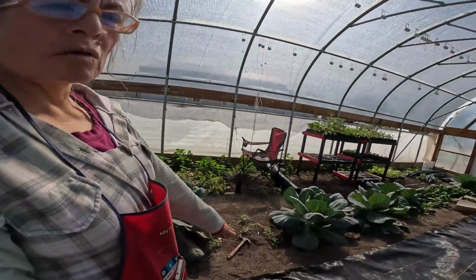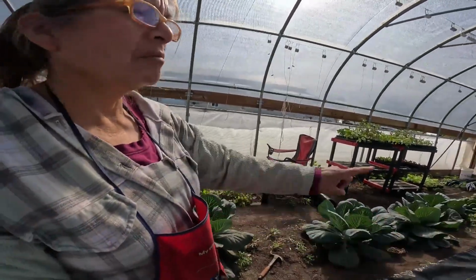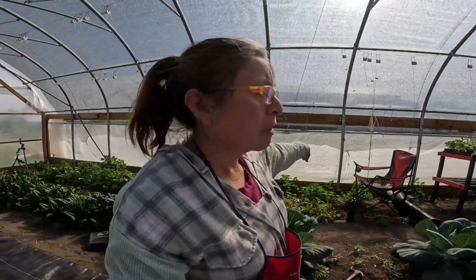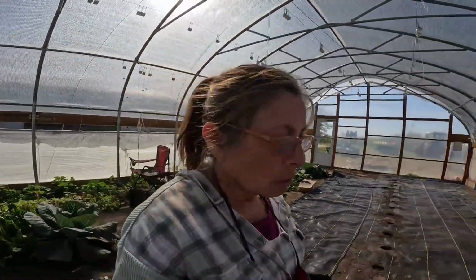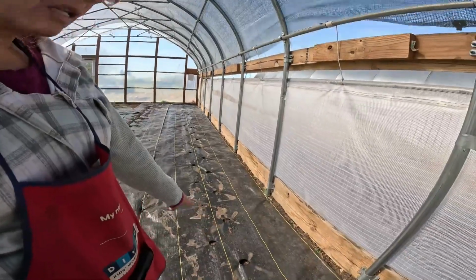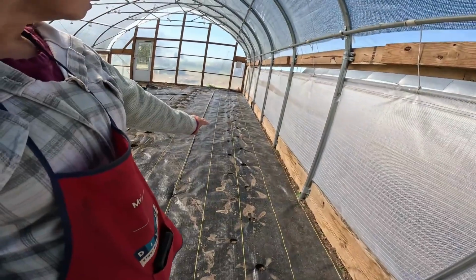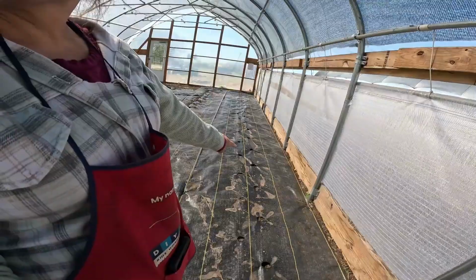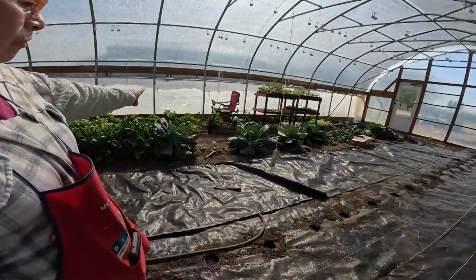So we're going to have 2 rows of cucumbers, and we're going to have another row of peppers on the outside. We do the peppers on the outside because they're the shortest plant that we have in here. What we're doing, which we did last year too, is 2 rows of peppers in here, staggered 18 inches. So we're going to have a total of, I believe, 45 or 46 pepper plants here, and then the same thing on the outside row over there.